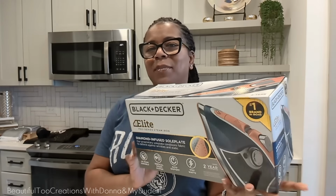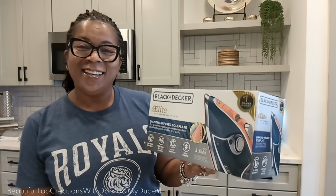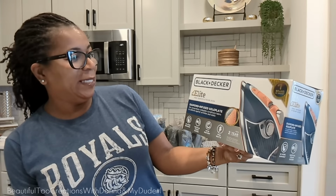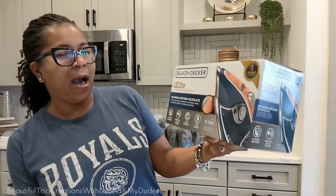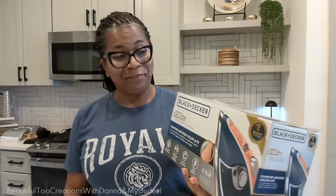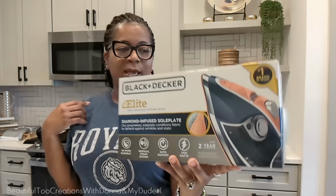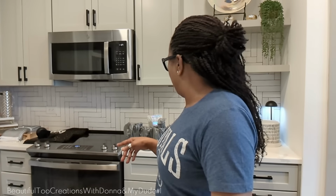when I did my drapes and I was using the hemming tape and ironing, I had a couple of comments about my iron. Where did I get my iron? If I'm not mistaken, I picked this up from, I think it was Target. This Black & Decker Elite Pro Series Steam Iron. Okay, I can't even remember how much it was. And oftentimes, I forget to mention things like this because some of you will ask. But this is the iron. If you wanted to maybe screenshot that, that way you can see exactly what I got or where I got it from. Like I said, I think it was Target.